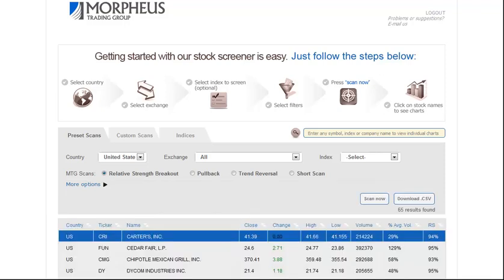Today is Friday, February 3rd, and this is the Morpheus Trading Group Daily Stock Pick video. In today's session, we're going to go over one of our preset scans that identifies stocks that are trading in a tight range near 52-week highs. This is a relative strength / momentum scan.